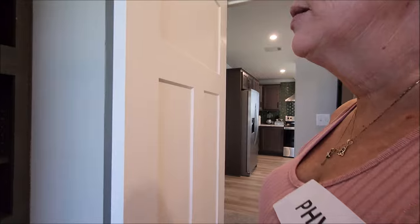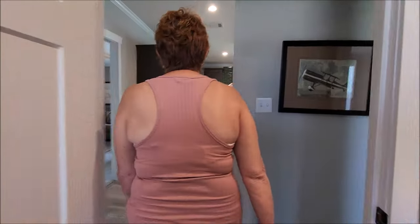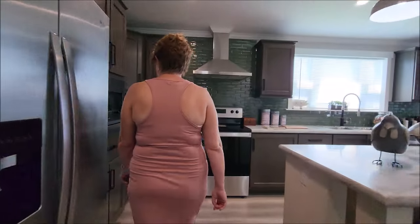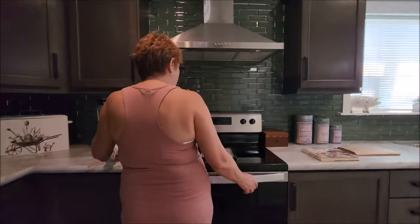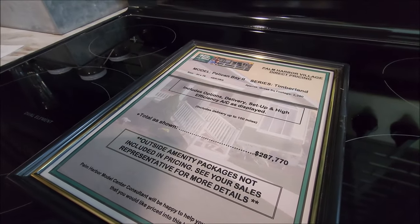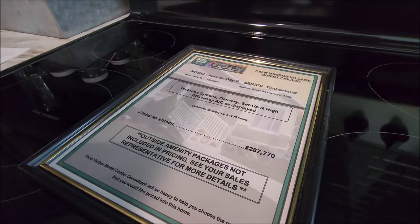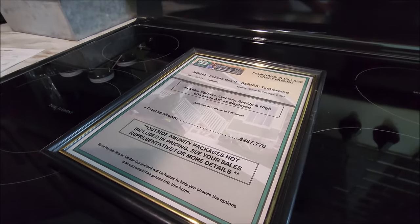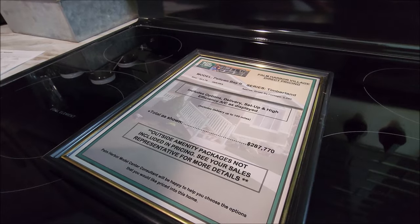Beautiful. I mean, space is amazing. Let's see what the price is. All right, prices are all in the kitchen. This one here is $287,000. That includes delivery, setup, and high efficiency AC displayed. So that's not bad. That is not bad at all.